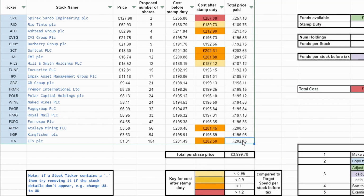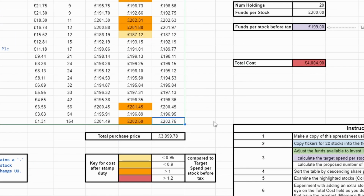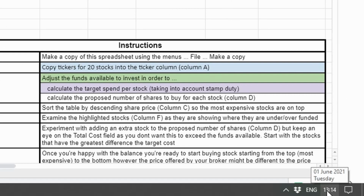So there we are, we're done. We have bought £4,000 worth of shares. The time is now 1:14.